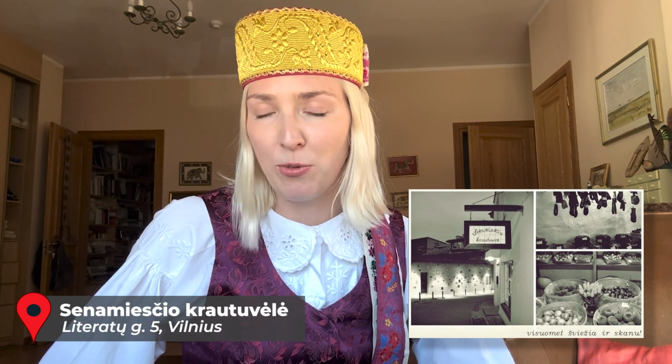Then I would continue to Literatų Street. Literatų Street is one of my favorites. It's very cute, very beautiful, very artsy. And I would go there to Senamiesčio krautuvėlė. It's an ecological shop run by a woman that is really nice, and there you can taste some authentic food. And the shop itself is very pretty and very Lithuanian too.